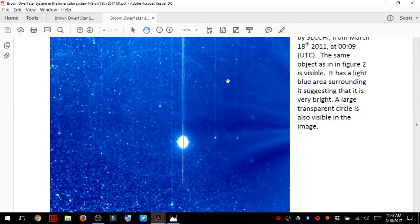Okay, you can see here from the right to the left, you can see the rays of the sun. You can see this object. You can see this huge transparent object. Now, I've been looking at these images for many, many years myself. I've seen what I might have thought might have been lens flares or flares coming from the brightness of Venus.